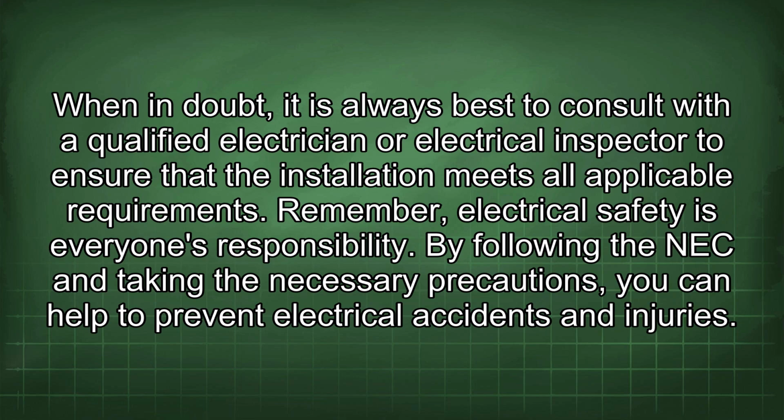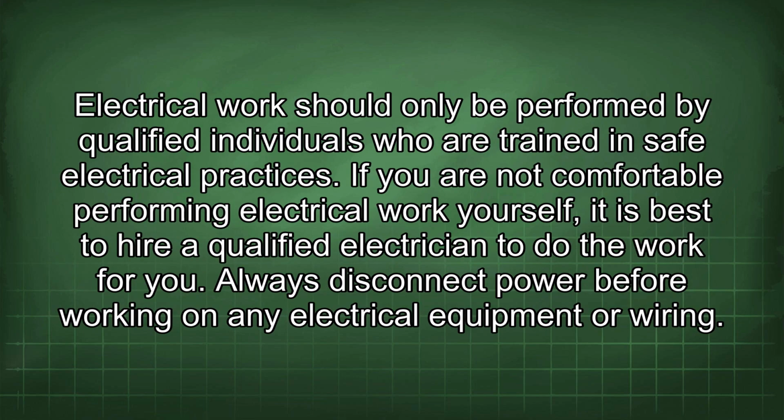Remember, electrical safety is everyone's responsibility. By following the NEC and taking the necessary precautions, you can help to prevent electrical accidents and injuries. Electrical work should only be performed by qualified individuals who are trained in safe electrical practices. If you are not comfortable performing electrical work yourself, it is best to hire a qualified electrician to do the work for you. Always disconnect power before working on any electrical equipment or wiring.